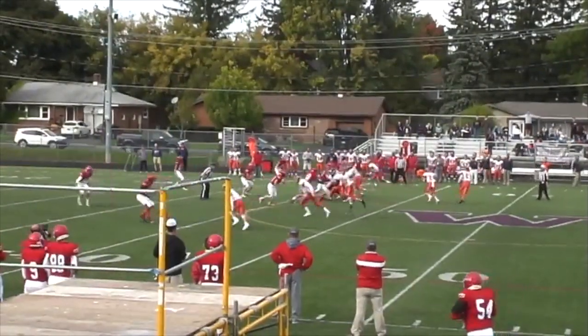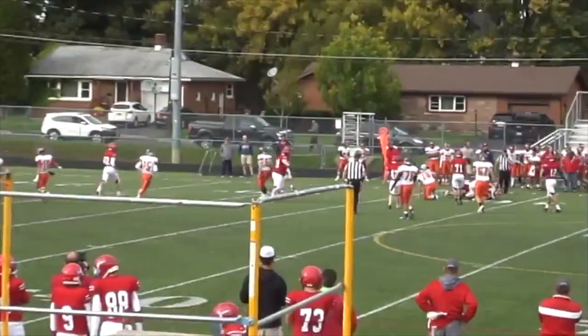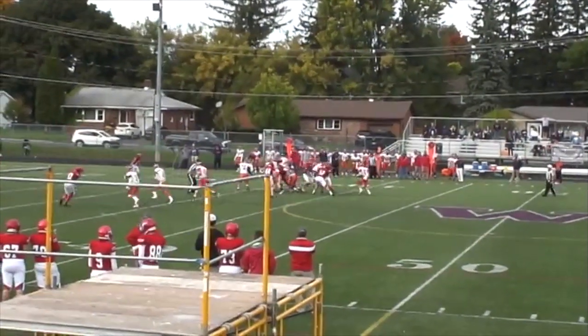I formation out to pistol. Number 24. It's a little throwback. Bieber fakes the pitch, keeps it himself. And they are now looking for their first win since 2005. Here's another quarterback keeper.